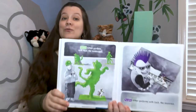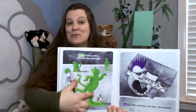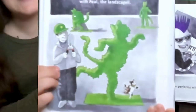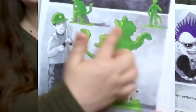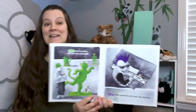Meanwhile, our Green Kitten, how many of you know that color? This beautiful color here is green. Green Kitten gardens with Paul, the landscaper. So see our Green Kitten posing right here? And Paul is trimming this bush to look just like our Green Kitten.